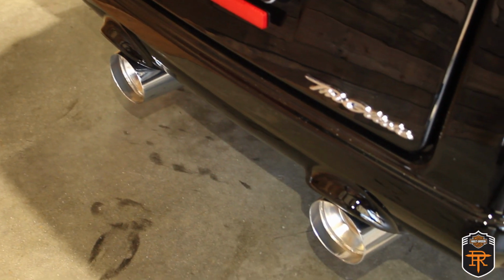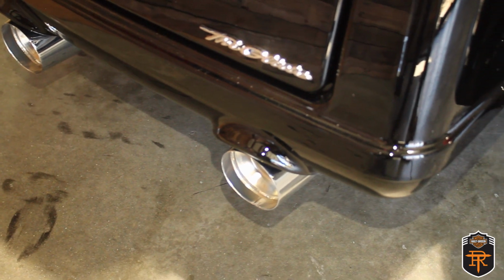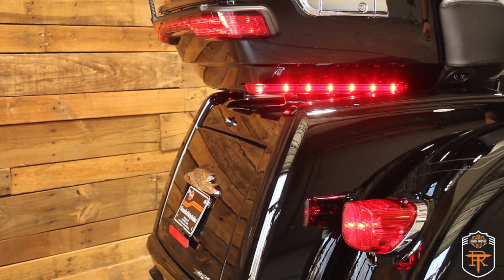Then just below the trunk, you'll see the end of that 2-into-1-into-2 exhaust system sticking out and plenty of LED lighting all the way around.